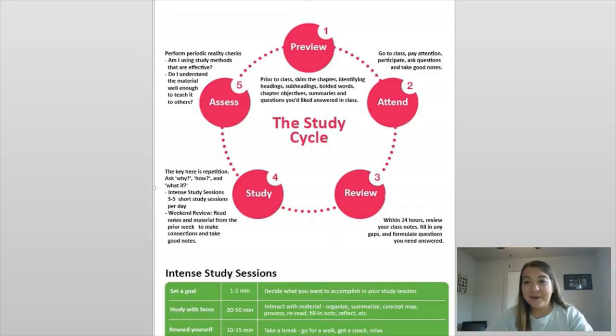All right, so now that Bo has left us, we're going to get back to business and talk about the study cycle. So on my screen, you should be able to see the study cycle here in the center. So this is a useful resource when thinking about how you can study on a regular basis.